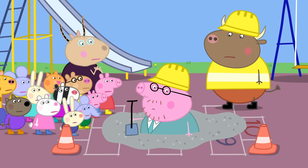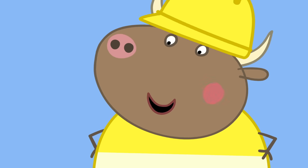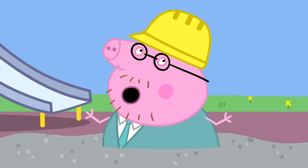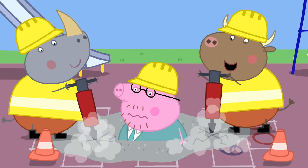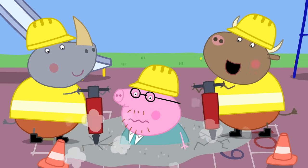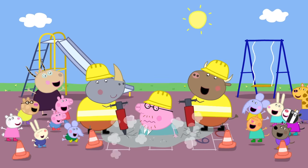Daddy Pig is stuck. Don't worry, Daddy Pig. I'll have you out in a jiffy. How? I'll dig up a playground. Daddy Pig loves being dug out of concrete. Everyone loves being dug out of concrete.